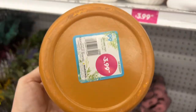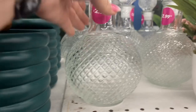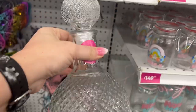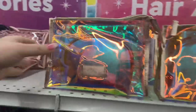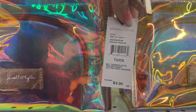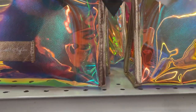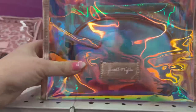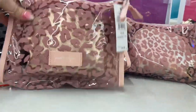These definitely look new. These are $3.99 for these ceramic pots. I like the style of them and the ripped edges. And then these are $2.99. Look how pretty these are. These are really nice. I have been searching for these Kendall and Kylie bags. Look at these. Okay, so this is $6. I don't know if this is the price of them or not, but look at the styles.